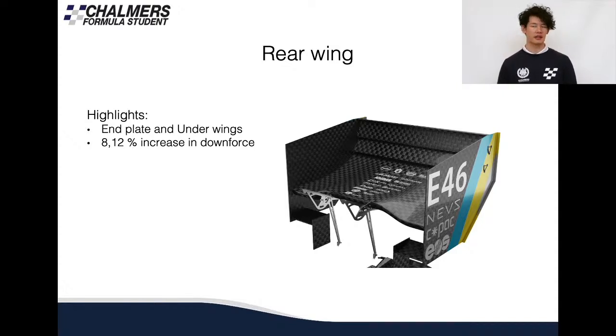But the reason why we don't run the middle segment as low as the side is because of the driver's head and the helmet. The helmet creates bad turbulent air, and in order to get away from this air, we have raised the middle part of the segment. Add-ons from last year is that we have put on lower flaps under the main segment. This has led to a 5% increase in rear wing downforce.